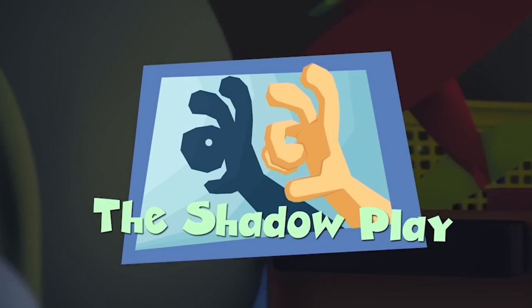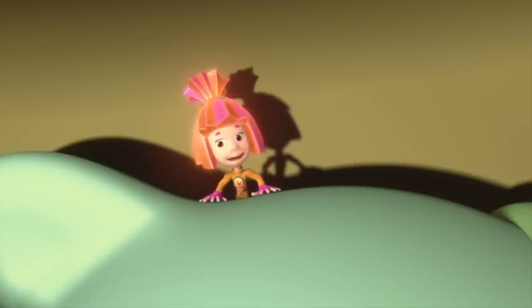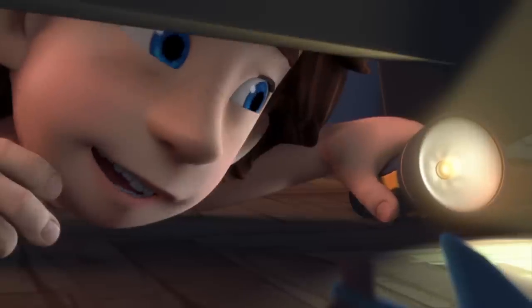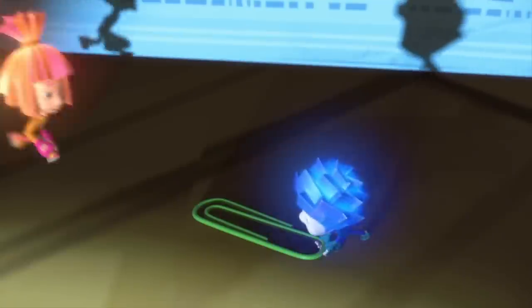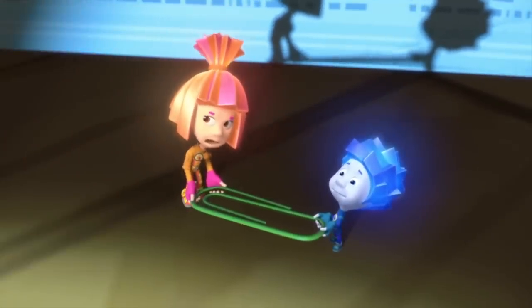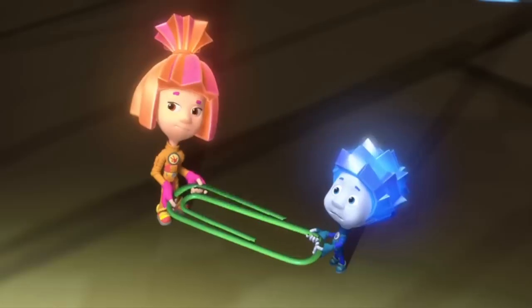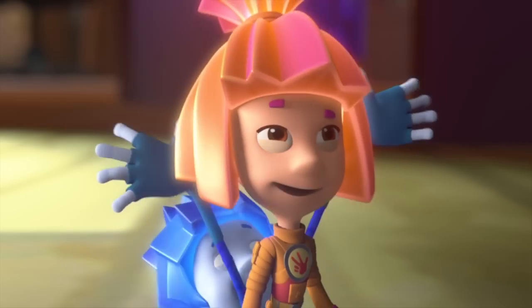The Shadow Play. Oh, hi there, Tom Thomas. What are you doing here? I dropped a paperclip. Give me some light. What's so funny? We're trying to help you out. You've got funny shadows, that's what. Hey, check this out. It's an eagle. And Simka is a goose. She looks more like a moose. I do, huh? All right, and take that.